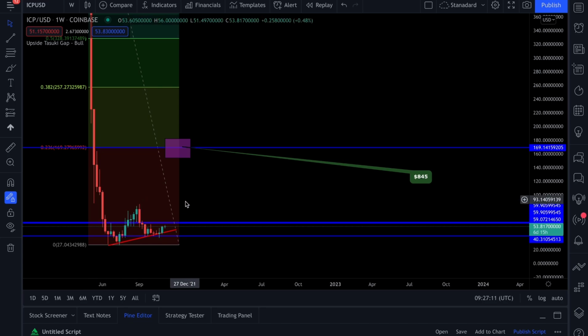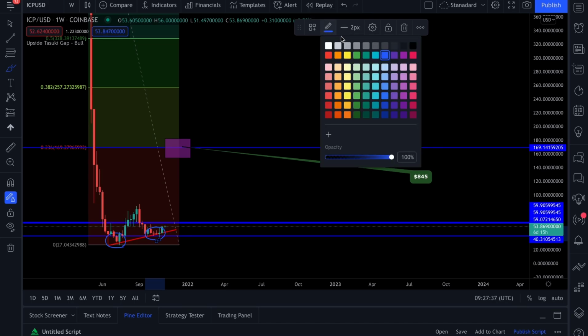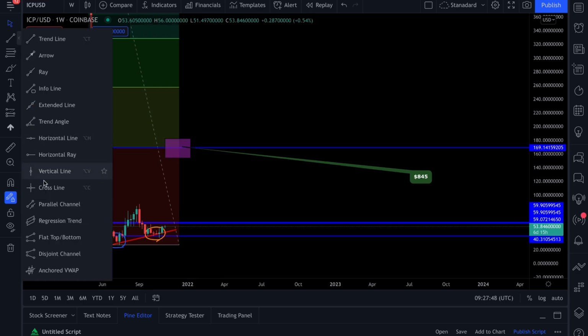Guys, this is a double bottom pattern on the weekly time frame. I'm just going to circle the bottoms for you so you can see. There's actually also a morning star formation formed at a key trend line and a key support area, which further indicates that bullish momentum. I'm going to make this orange so you guys can see. This is all pointing towards one direction.